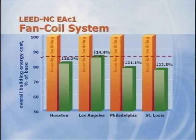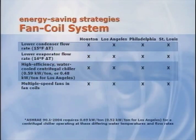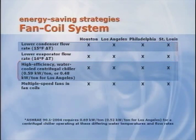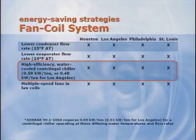Here's the chart comparing the proposed building with a chilled water fan coil system to the baseline building. The proposed building achieved 18% savings in Houston, 14% in Los Angeles, 21% in Philadelphia, and 22% in St. Louis. Since this is a water-based system, all 4 locations use strategies targeted at the chilled water system. Both the chilled water and condenser water systems used low-flow designs, 1.7 GPM per ton on the chilled water side and 2 GPM per ton on the condenser water side. And a high-efficiency water-cooled centrifugal chiller was used at 0.59 kW per ton.